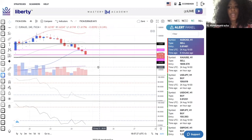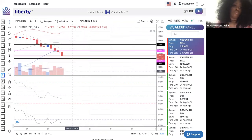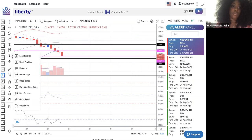So this is what I would do if you want to add a stop loss and TP to this trade. I would get this tool over here, right? It's this tool. It's 1, 2, 3, 4, 5, 6, 7 down from the top, right? And I need you guys to write this down because this is going to be the easiest thing that you could do, right? It's the easiest thing that you could do.